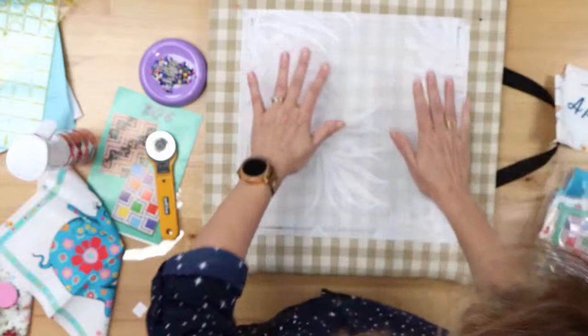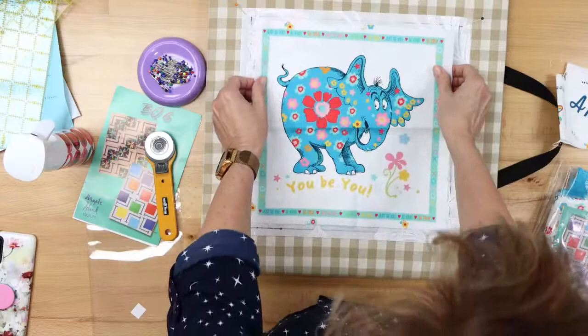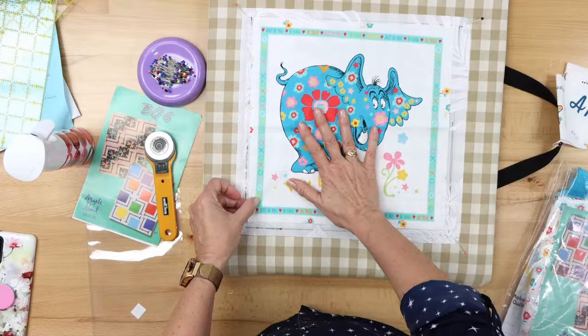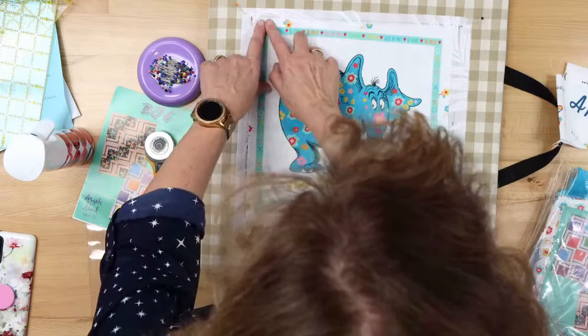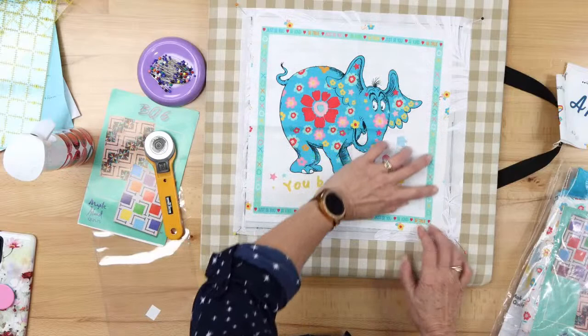Okay, so I've got my template. That's what I want it to look like. And I think that was the one I've already fixed. So this is the one I need to de-wonkify. I don't know if you can see this. Here's my line. If I run this right up this line here, now you can start to see it's not following the line. I've got to bring this fabric up this way. And again, this is not straight with this line. I need to bring it over a little bit.